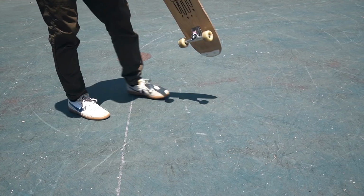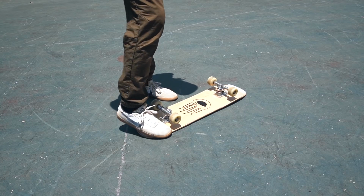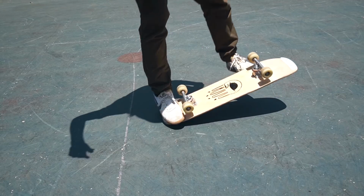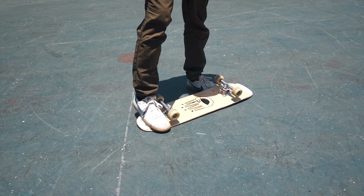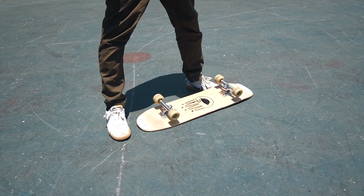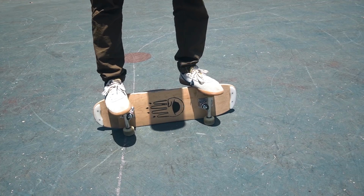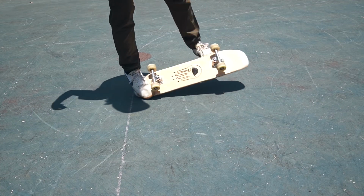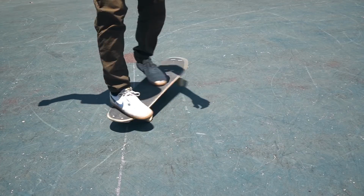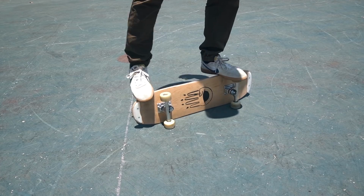So anytime I'm doing a casper trick, the board is upside down, I'll have one foot on top of the nose or tail, and my other foot is underneath holding the board off the ground. Now, if I don't have grip tape right here, it's gonna be really easy for my foot to slide off the end of the board. So if you're learning how to do freestyle, even if you're not skating a freestyle board, you can still put grip tape on the nose and tail and make it much easier to learn Casper tricks. Maybe even, I don't know, rail flip to Casper?